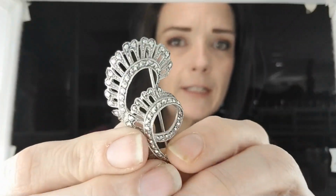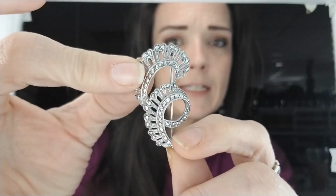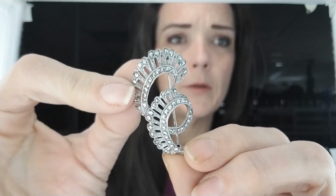Okay, next I have a brooch, and it is silver and marcasite. That's pretty cool. I like the swirly nature of that. On the back side, nothing marked on there at all, but that's pretty cool.